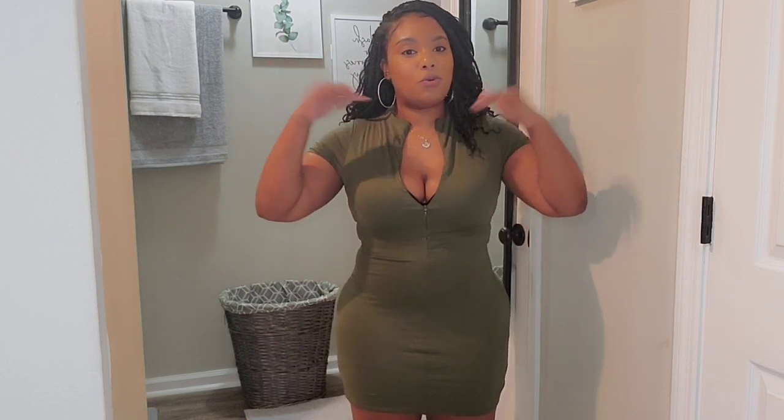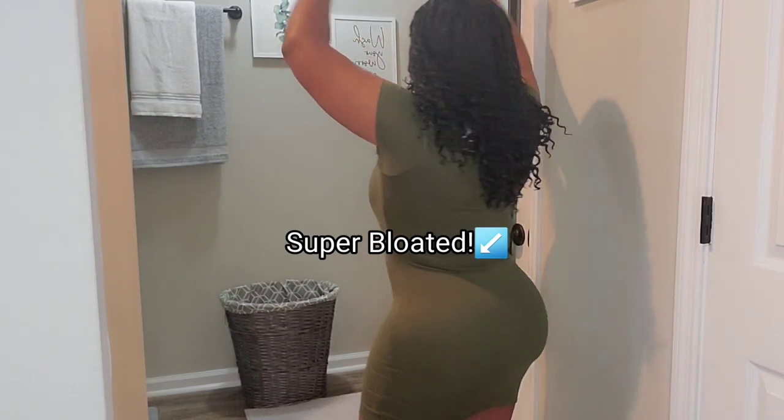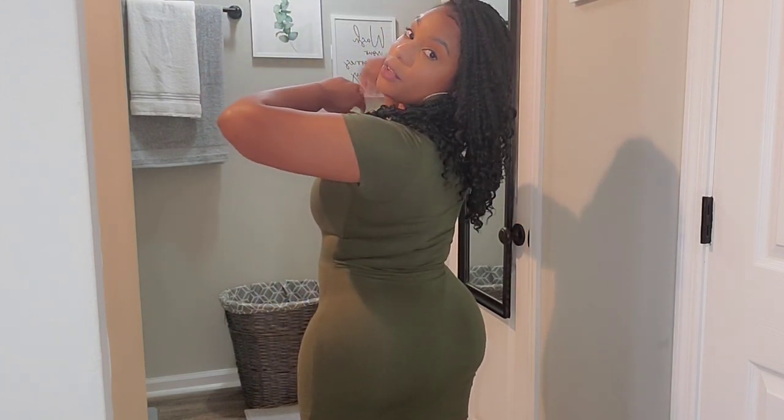But I don't think I would wear this dress in 90-degree weather. Now, for a date night, I would probably rock this dress for sure. The weather starts to cool down a little bit, and I think this dress would be perfect for a night out with you and your significant other. I do have shorts on underneath this, so that, you know, if I bend over, y'all see anything.